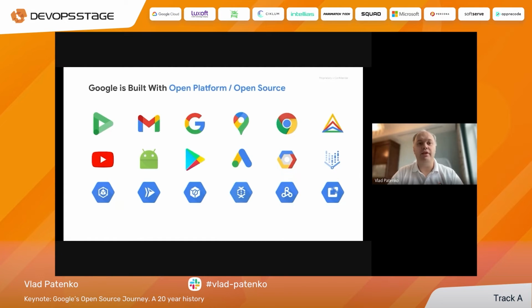Google gained its expertise over 20 years by using open source in various ways to support its business goals. The impact of open source at Google is huge. Open source is foundational to our business, has transformed the industry, and changed the way we collaborate with other companies.